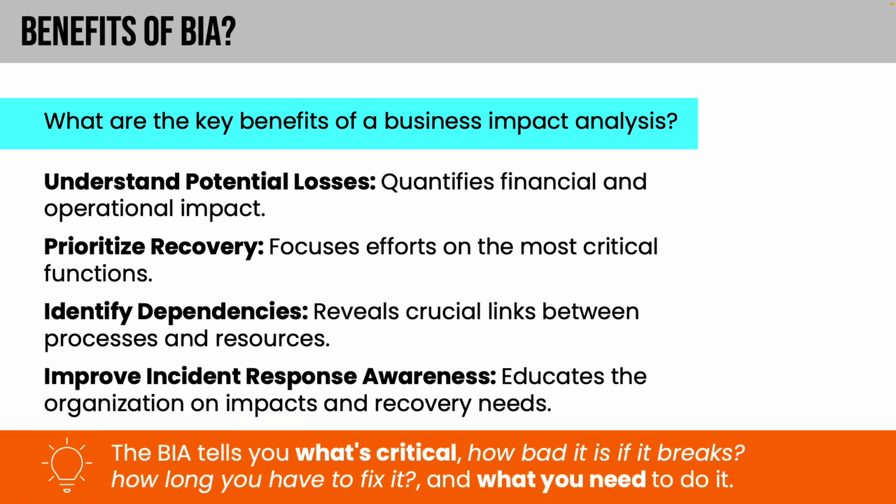So bottom line, the BIA tells you what's critical, how bad is it if it breaks, how long do you have to fix it, and what you need to get it fixed. But the BIA drives an intelligent business continuity and disaster recovery strategy, bottom line.